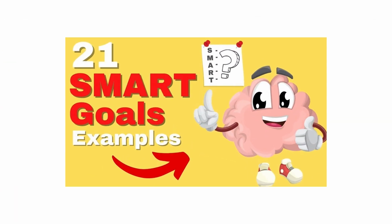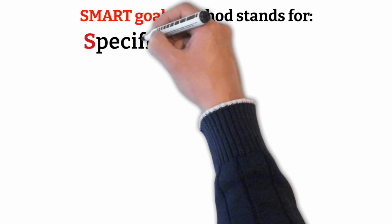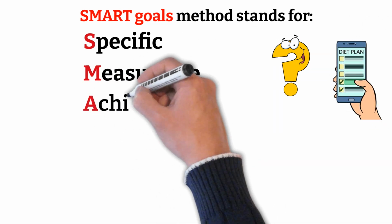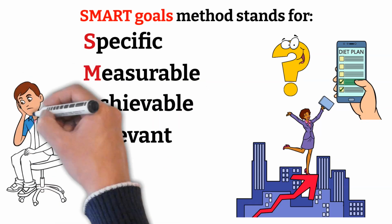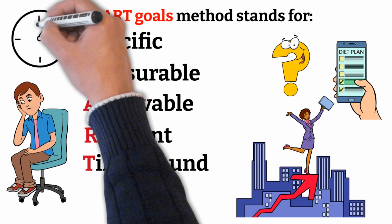One strategy that can help is the SMART Goals technique, which is something we cover in one of our most popular videos. The SMART Goals method stands for specific, what needs to be accomplished and how will you do it? Measurable, how can you track your progress? Achievable, are your goals realistic? Relevant, what part in the bigger picture does this goal play? Time-bound, what's the time frame for this goal and how will you manage it?